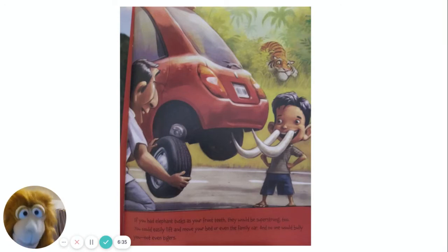Oh, if you had elephant tusk as your front teeth, they would be super strong too. You could easily lift and move your bed or even the family car. No one would bully you, not even tigers. Whoa, I guess it pays to have those tusks, right? Especially out in the wild. Elephant tusk. I did not know that. Interesting fact.